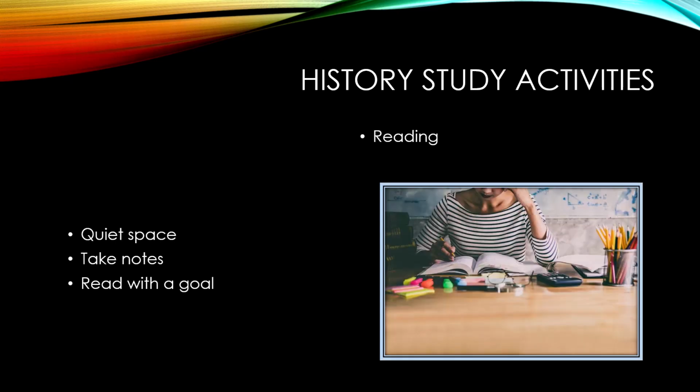When you're reading, set yourself up in a quiet space. Multitasking isn't a thing. Make sure that you can focus on the reading that you're doing. Take notes while you read. It will help you keep track of the major arguments of the text that you're working on.